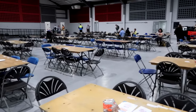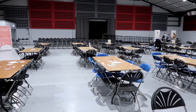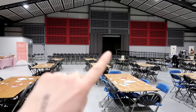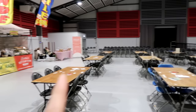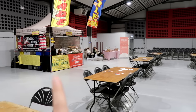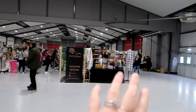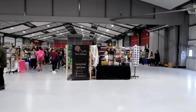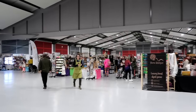It is now Sunday morning, so I'm mixing up the clips a little bit so that you can get a nice idea of what the weekend was like. So through these doors here is where the classes are. The lights aren't on at the moment because they haven't started yet, but we've got a brownie stall and kettle corn, and over here we've then got the stalls. I think there's four lanes of stalls to go and have a look at, but you can see it's a lovely big airy space. It's not very busy at the moment.